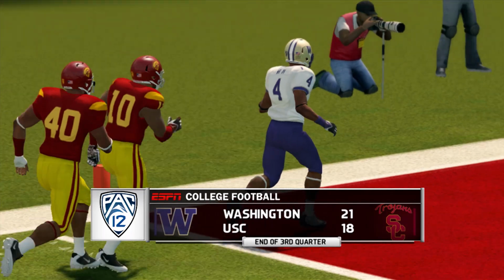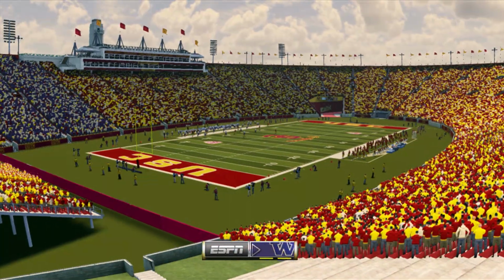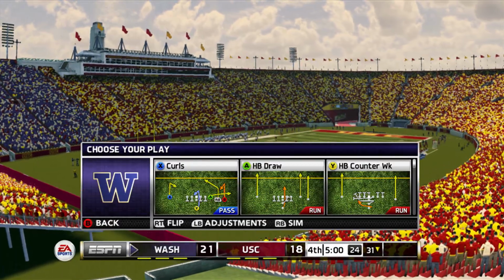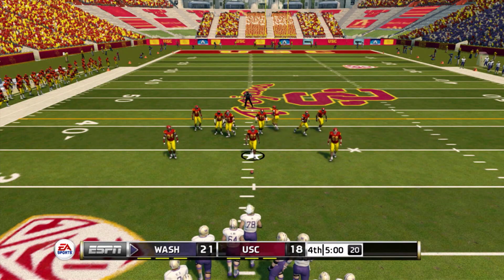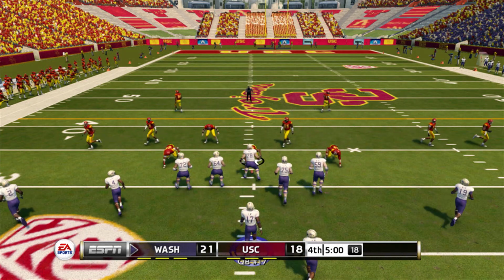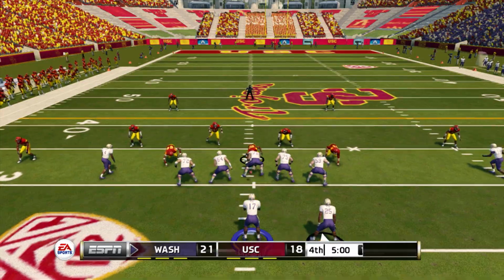We head to the final quarter, and we've got a great game on our hands. The Huskies with a 3-point lead. Welcome back to the action. Fourth quarter. This one will decide it. Tight ball game through three. A score here might effectively end this one. Washington holds a field goal lead.